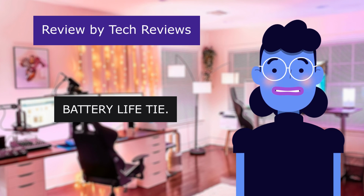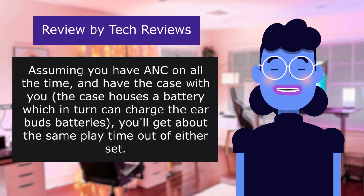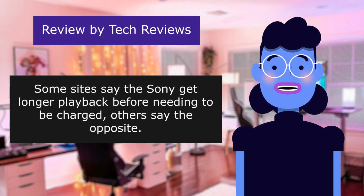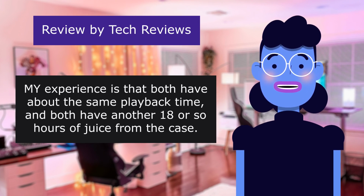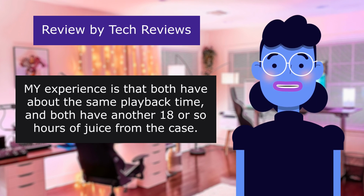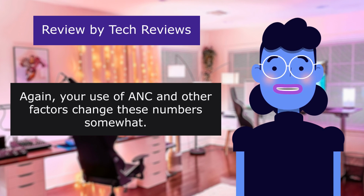Battery life: tie. Assuming you have ANC on all the time and have the case with you, the case houses a battery which in turn can charge the earbuds' batteries. You will get about the same playtime out of either set. Some sites say the Sony get longer playback before needing to be charged, others say the opposite. My experience is that both have about the same playback time and both have another 18 or so hours of juice from the case. Again, your use of ANC and other factors change these numbers somewhat.